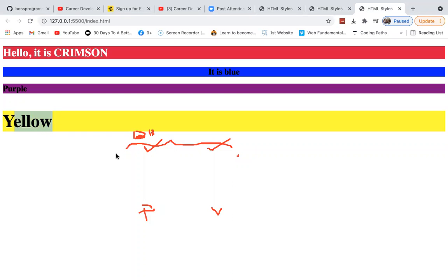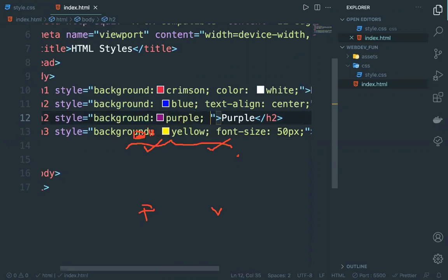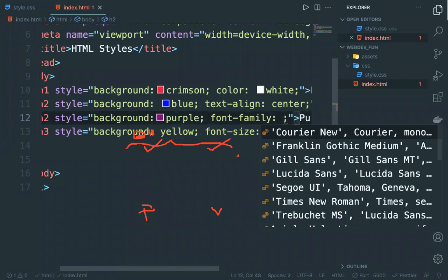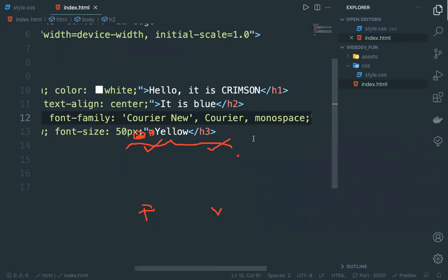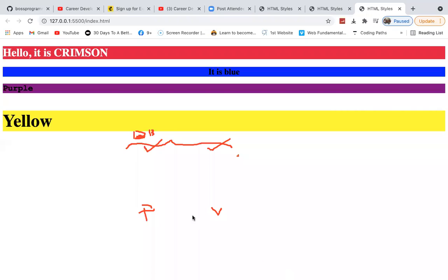We are almost done. And say, for example, I want font family to be different. This one, I want it different than all other. So how I can do it? I can say semicolon, font-family. Okay, font family is, I can choose any one from here. Okay, Courier. I choose Courier. Then let's go back and we see it has become really different than this.